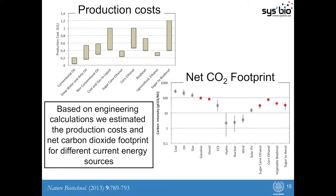This is one of the fundamental problems with this. We can do it, but cost-wise, it's simply hard to compete with oil that you just pump out of the ground. If you look at the net CO2 footprint, hydro, nuclear, and wind are, of course, very, very good. Solar is very good. But here you can see an interesting thing also. If you compare with corn ethanol, it's actually not that good in reducing greenhouse gas emissions. Whereas if we could take some of that sugar and convert it to biodiesel, or to diesel, as I'll talk about at the end, then that would actually give a net CO2 footprint reduction compared with current ethanol production.